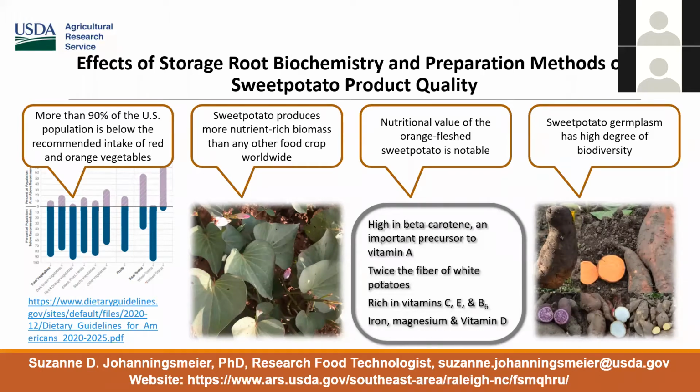Sweet potato is uniquely positioned to fill this need in our diets, as it can produce more nutrient-rich biomass than any other food crop worldwide. It's highly nutritious, as I think all of you are very familiar with. And there's a high degree of biodiversity in the germplasm. This means we have a lot of opportunities to develop unique, novel value-added food products to increase consumption and utilization of this vegetable.